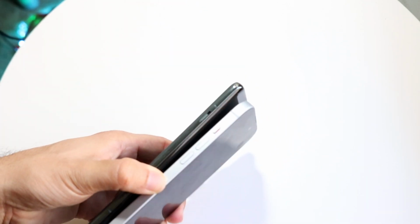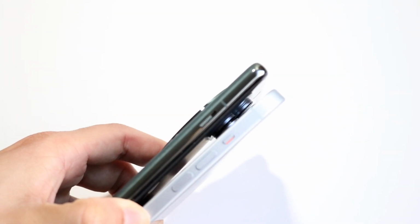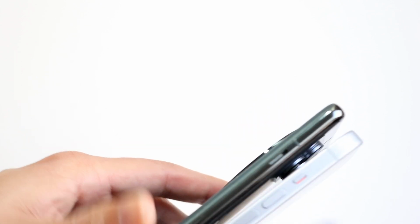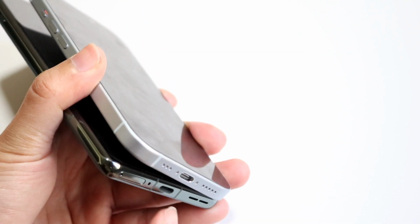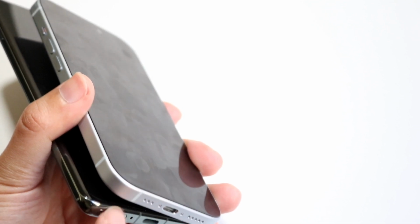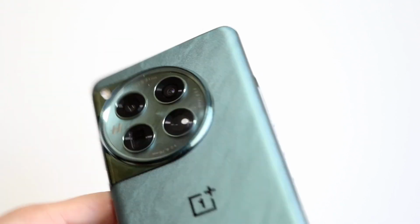For the rest of the bodies, you can also see how much bigger the OnePlus 12 is over the iPhone 15. Flat sides on the iPhone 15, completely curved sides on the OnePlus 12, which I think looks pretty good for the most part. At the top, you don't really have anything. On the bottom, you have USB Type-C ports on both these devices, which is very nice. And you do get a dedicated SIM card tray on the OnePlus 12. The OnePlus 12's bottom is completely flat, albeit the sides are curved, which is very unique.